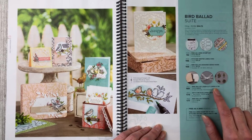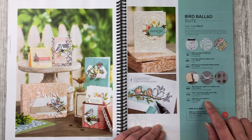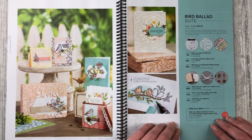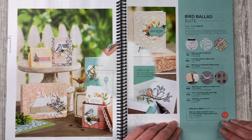The suite also comes with the scallop lace trim, which is just beautiful trim, and the Bird Ballad trinkets. So there's a variety of kind of vintage style trinkets that come in this suite. It's just a gorgeous, gorgeous product suite.